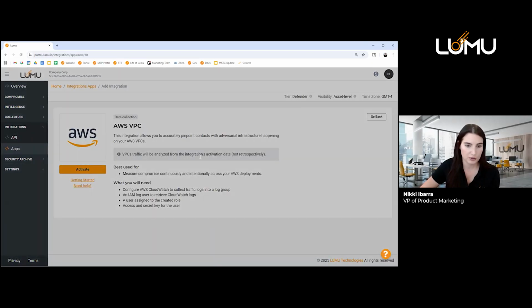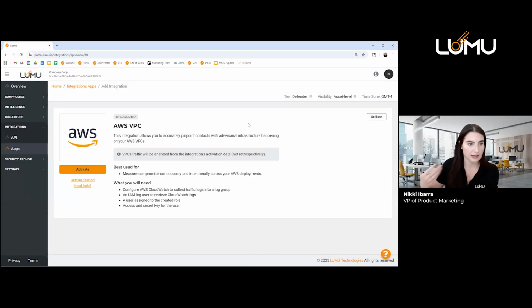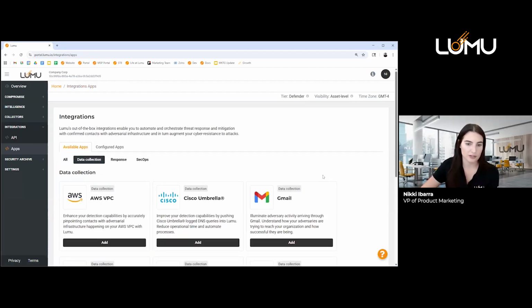You activate the integration, you enter the name, and you can assign it a label to view traffic from that particular integration and to label it according to the area of the business. But basically from there, you're going to enter a key and it's activated. These integrations are meant to be very easy to set up, just a couple of steps. Again, it's all done right here from the Lumu portal. So it's very straightforward, pretty seamless. I think that's one of the benefits of the out of the box for data collection.